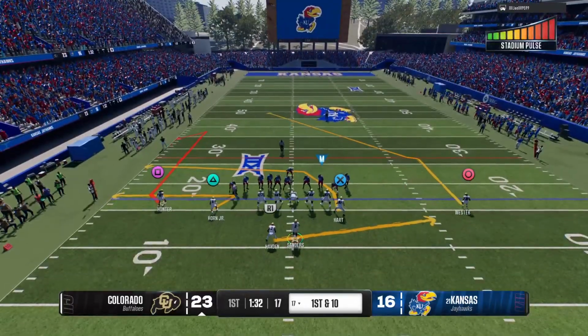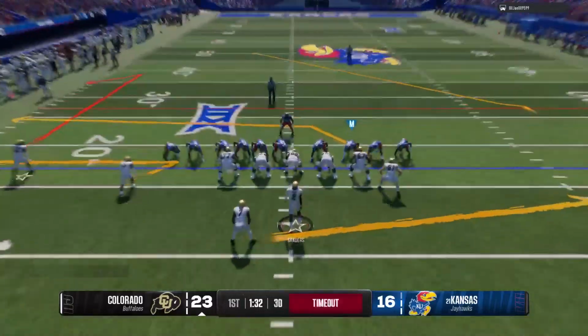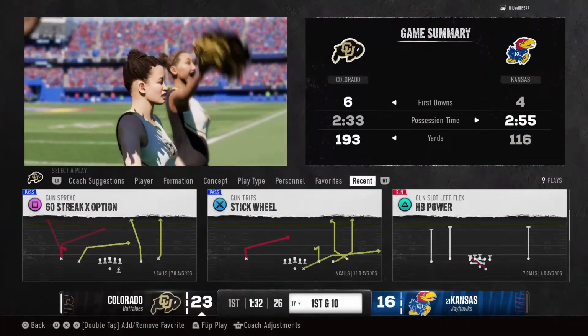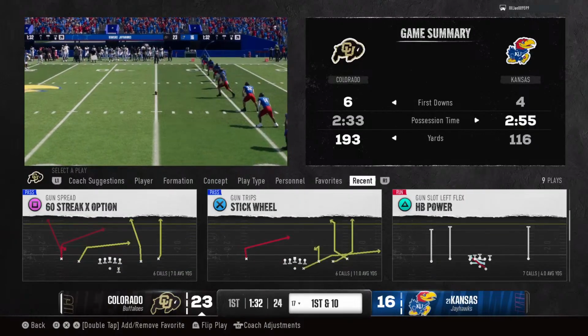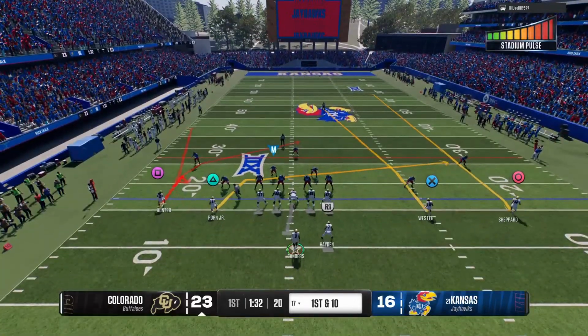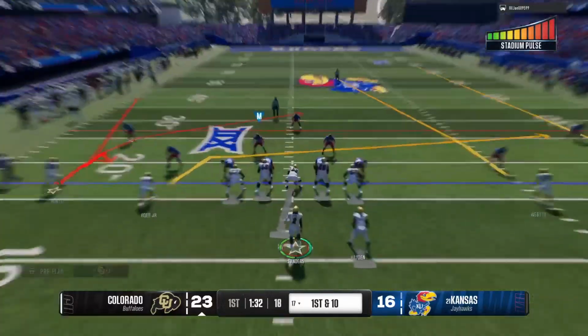Colorado has the ball back, and the Buffaloes are hoping to put their team in prime position on offense. Quick timeout by the defense here, trying to make sure everyone has the same call. The way this game started, you feel as if you have to score a touchdown every time you have it, and now we'll see if they can respond.